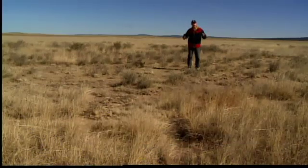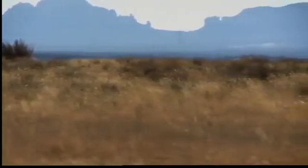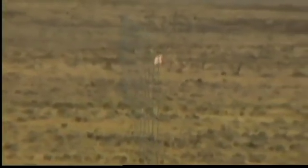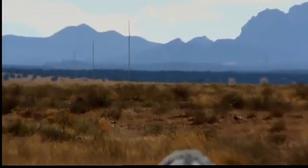And where's the art? Welcome to the Lightning Field north of Pie Town. 400 stainless steel poles evenly spaced in a grid pattern a mile wide. Now, the Lightning Field is not some top secret government research project. In fact, it has little to do with lightning or science. You see, this is an avant-garde art project created 34 years ago by New York sculptor Walter de Maria.